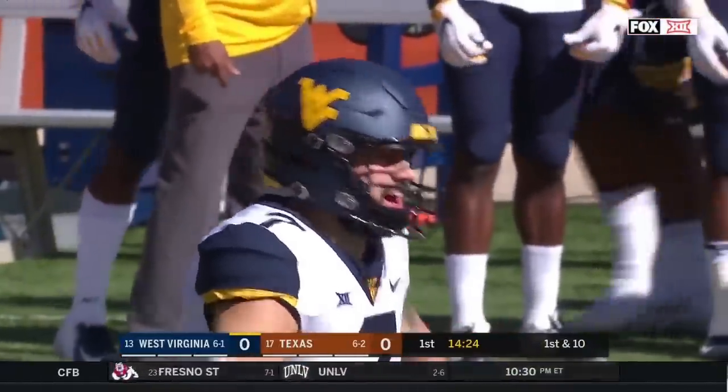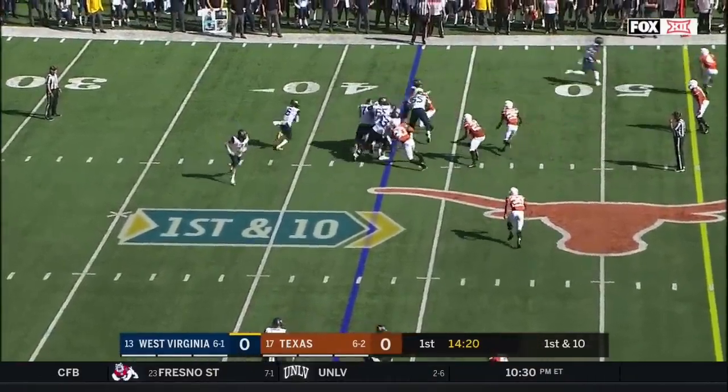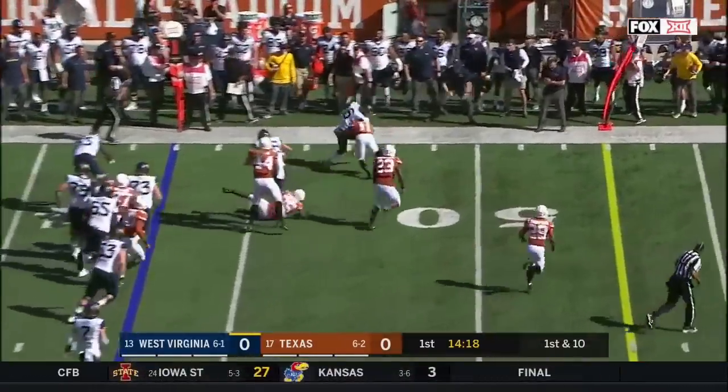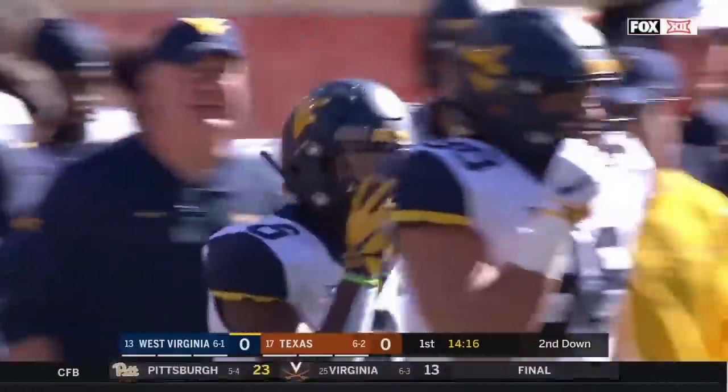First down for Greer, a Heisman Trophy candidate. He's from Charlotte, North Carolina. And they'll hand it off. McCoy over the left side, and McCoy knocked out of bounds by P.J. Locke, but it's a gain of 5.